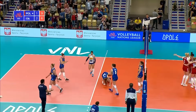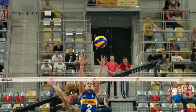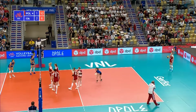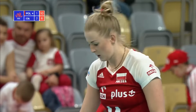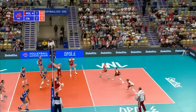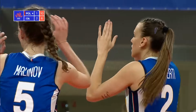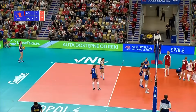It's a bit scruffy and scrappy from the Italians now as Poland hit double figures. Fingertip stuff. And a flailing Italian hand, unable to get anything on the ball. A wink from Volosh towards her coach as he gives her the instructions for this next serve, which just floats over. Well, that was a point that was sorely needed from Italy. Otherwise, they were in danger of being rather steamrolled in this 4th set.